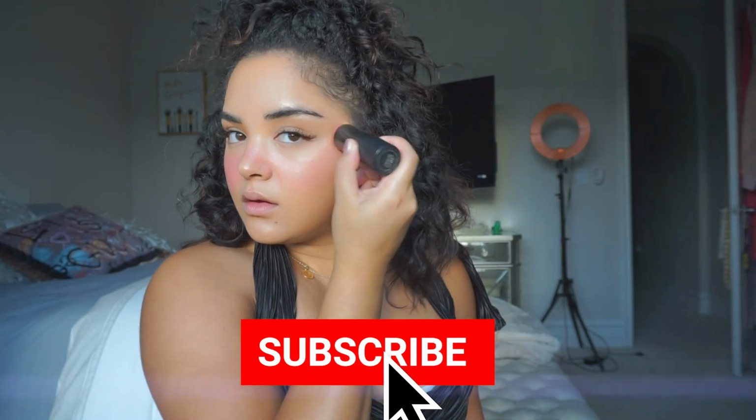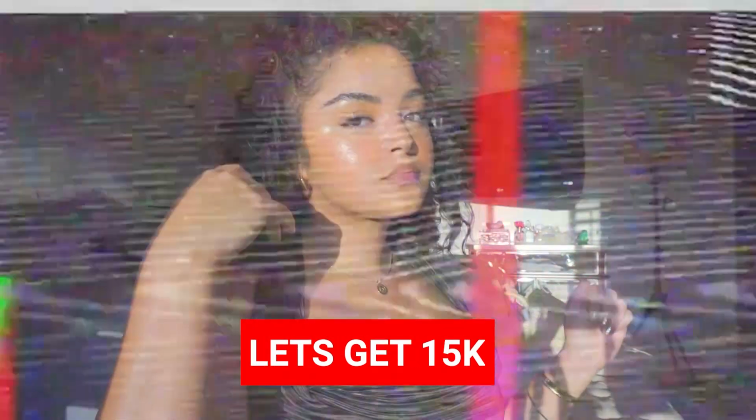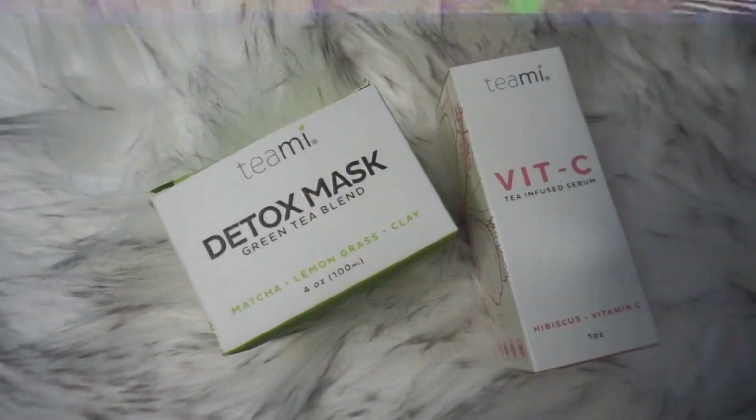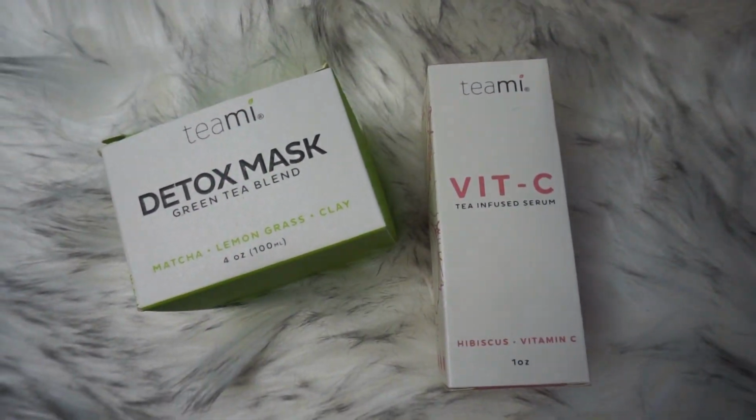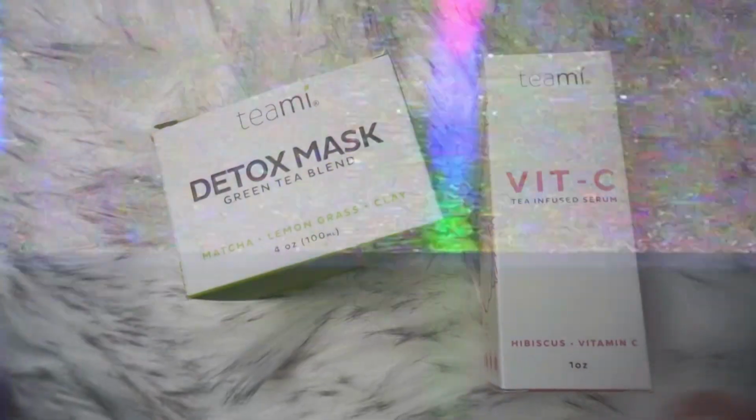Today I'm going to be showing you how I got these fluffy curls and this effortless, minimal, summertime, golden hour makeup look. I've been doing this makeup look literally every day. I love it. And I'm also going to be trying out some new products from Teami. So if you'd like to see how I got this look, please keep on watching.